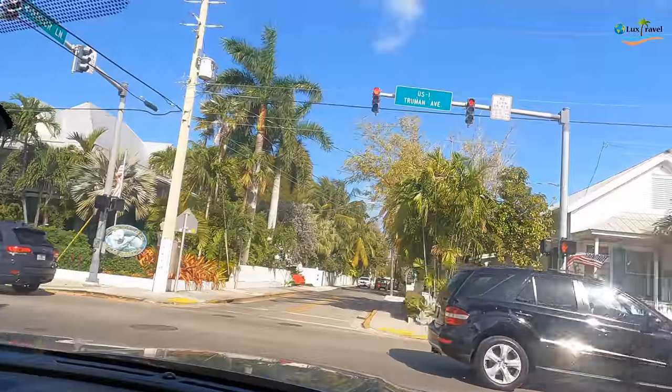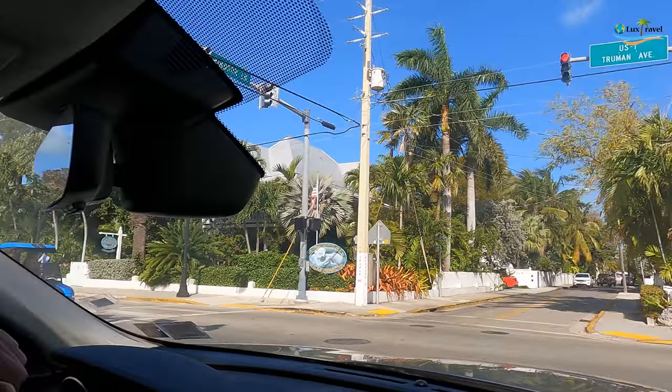Check it out. We're leaving Key West, so on our way to Miami, and it was a great stay, but we're saying goodbye. And as we drive towards Miami, we'll stop at some interesting sites. All right, let's see what we'll find.